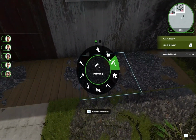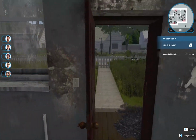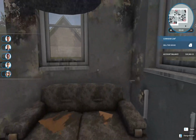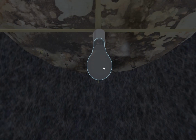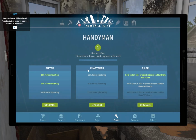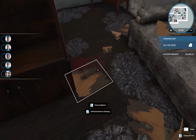Got some junk out here. Let's go inside, see if the electricity works. Oh, there is a bulb in there. We'll change it out. There we go. We got some light, and we got a new perk. Let's see here. 100% faster mounting. 10 tiles at once. Let's do the 10 tiles. There we go. All right.